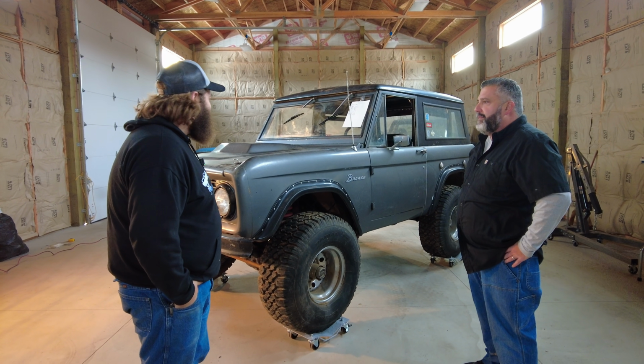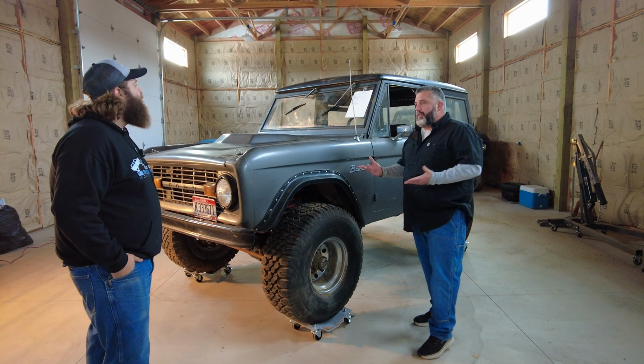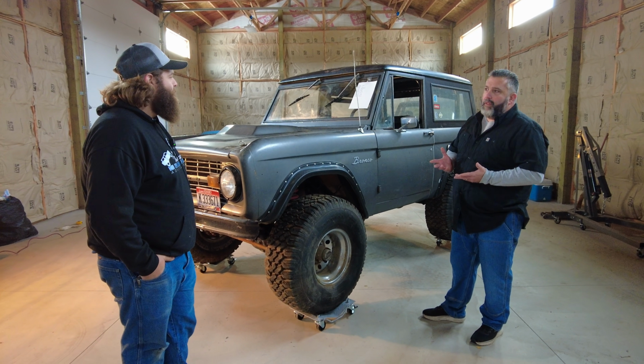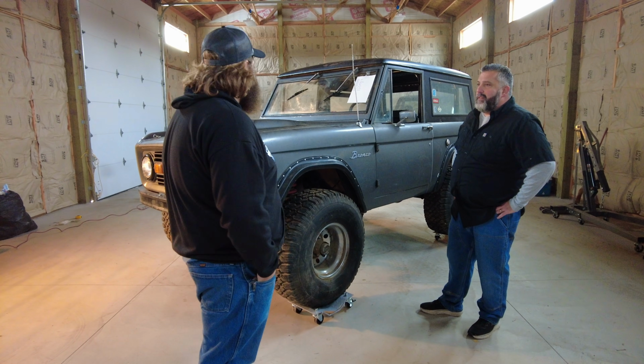So it's been dirty. How long has it been off the road? Well, last time it was registered that I know was 2008. The owners had it for 33 years. So we can assume it has not been driven on the road for at least 14 years. All right. Well, I want some more in-depth story on it. I think that's where we'll start out.